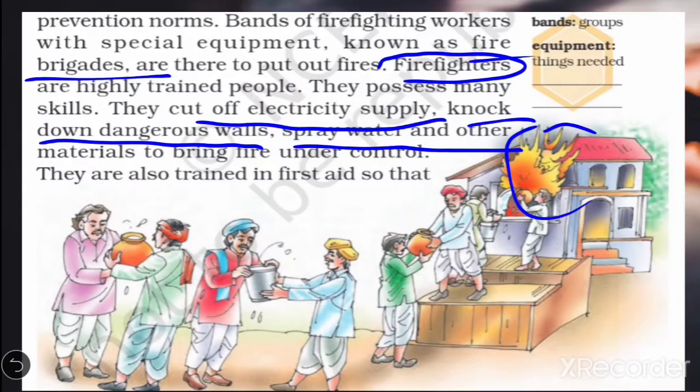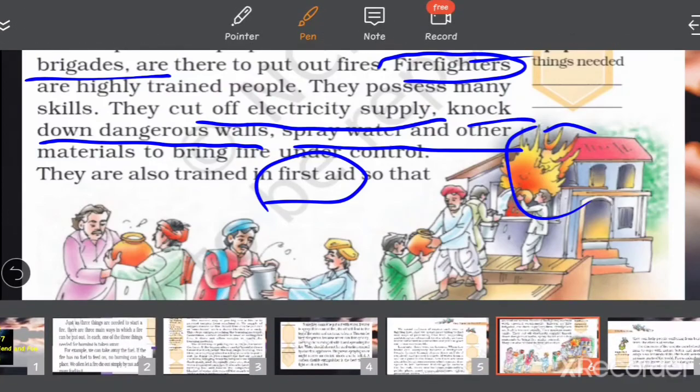They are also trained in first aid. First aid means primary care. If any person gets injured, they give primary care to that person. They help so that the person can get instant recovery, instant medicine or whatever cream or tube is needed for the person injured by fire. So they are well-trained people doing all these things to control fire.